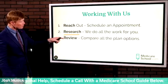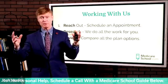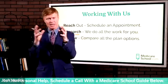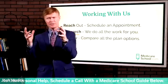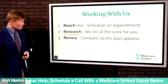And then number three, we'll then do a review. Once we've done our proper research, then we'll look at every plan option available, and we'll compare those and lay those side by side and let you see the pros and the cons, the ins and the outs, and the differences in these plans. We'll do all that with you during an appointment.